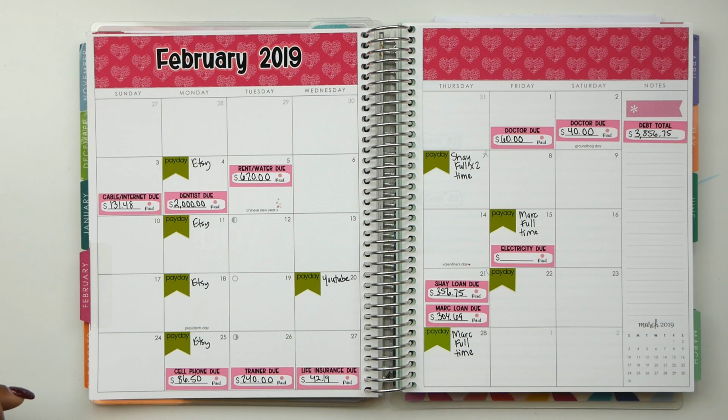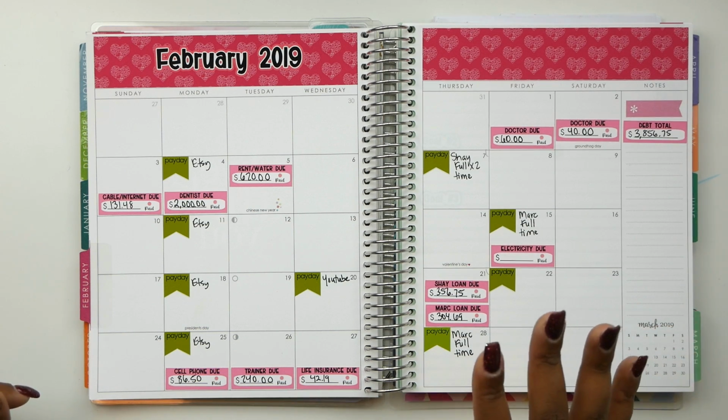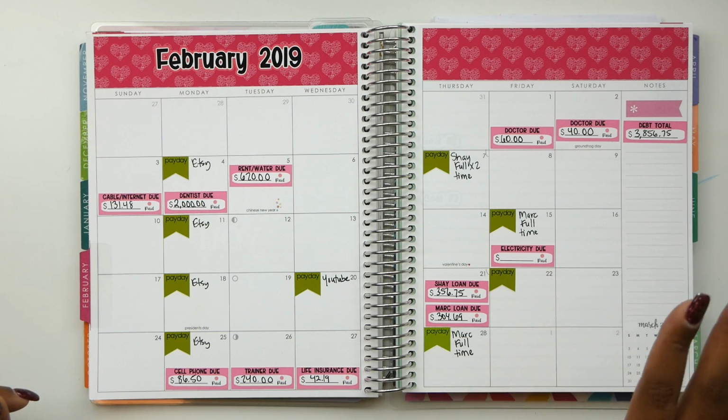I'm more likely to write down something than to go into my app and type it in. Plus, I don't really trust apps and stuff like that. That's probably my biggest problem.